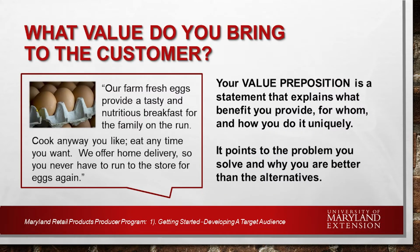So what value do you bring to your customers? Your value proposition is a statement that explains what benefits you provide and how you do it uniquely. It points to a problem you solve and why you do it better than your alternatives. The example we have here talks about farm fresh eggs that provide a tasty and nutritious breakfast for families on the run.